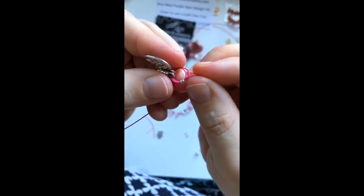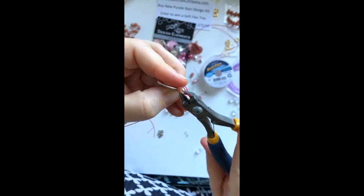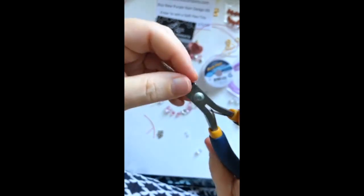So I was just wiggling my wire out so I can get it in closer to cut right up next to that crimp tube.